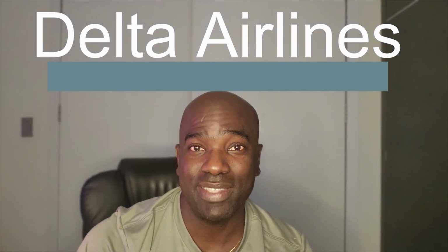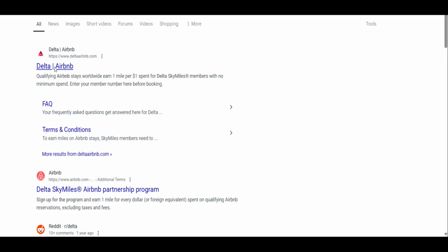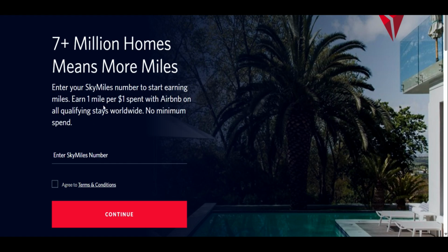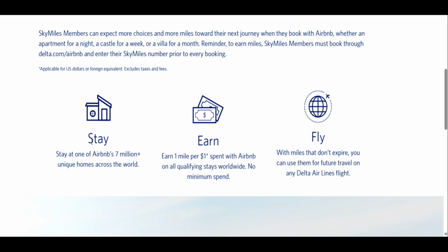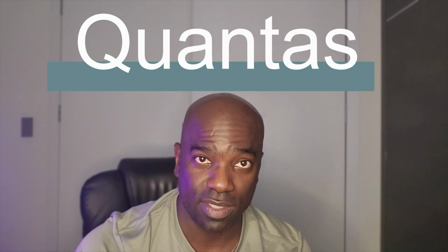Now, if you are a Delta Sky Miles member, you can earn 1 point for every dollar spent on your Airbnb. Basically, you just need to go into the Delta Airbnb portal, sign in with your Delta Sky Miles account, book your stay, and your miles will be credited to your Sky Miles account within 6 to 8 weeks. It is that simple. The second airline is Qantas.